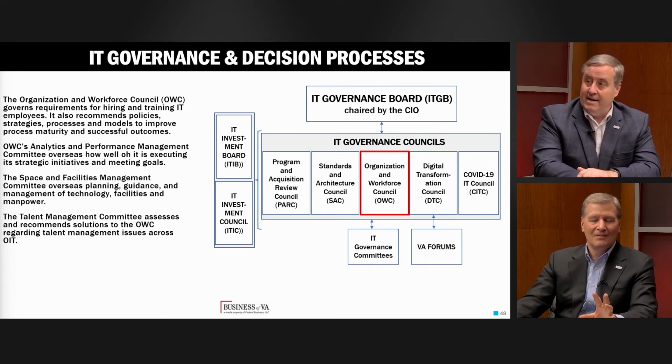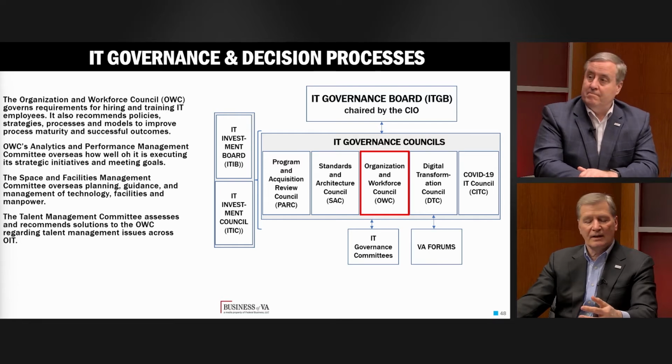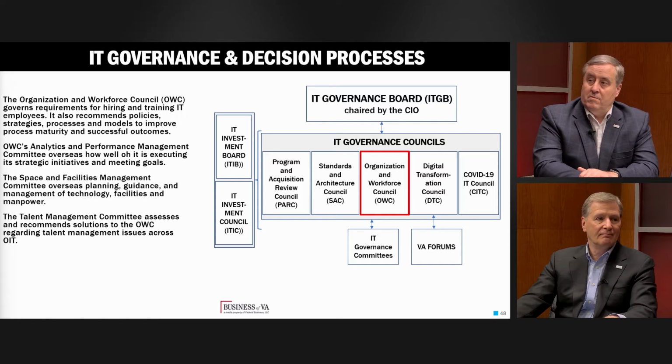Exactly. It's high touch, as they say. High touch. The other thing, too, is that this council deals with a lot of the facilities. And, of course, the facilities, who are in the facilities, who need to be in the facilities, that's being affected in a major way by COVID right now.